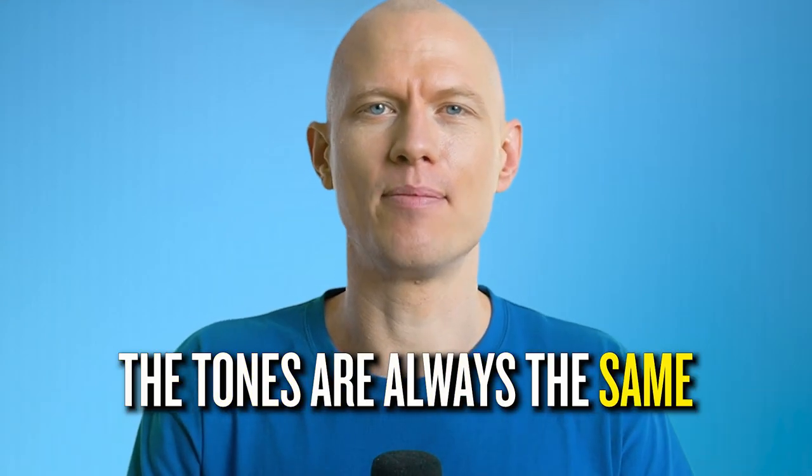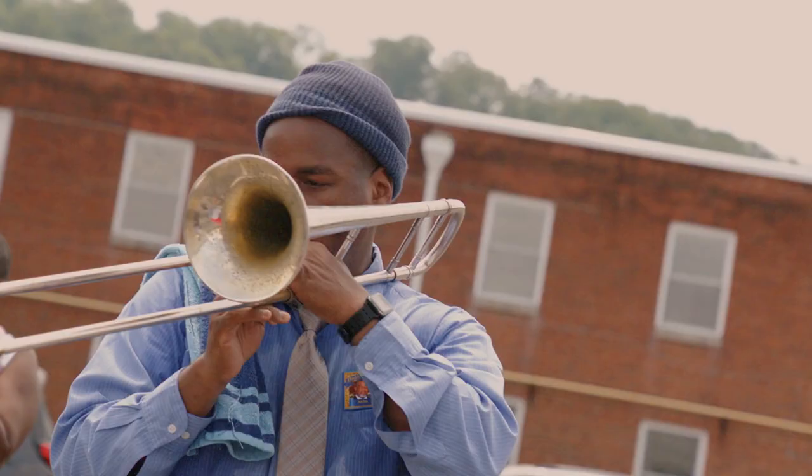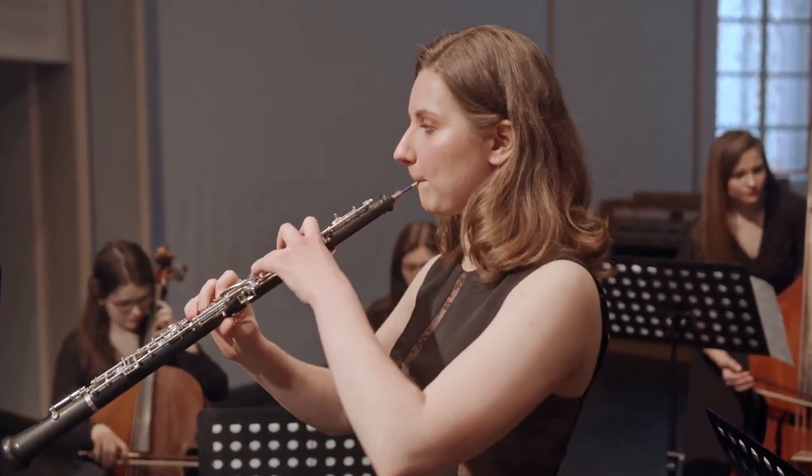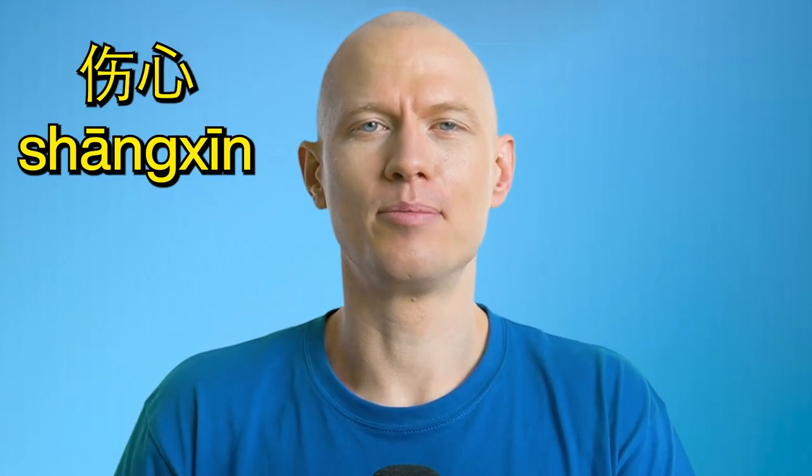Now, another cool thing about tones in Chinese, aside from the fact that there's only 19 tone pairs to worry about, is that there'll be many different words you'll learn in the language, but the tones are always the same. Think of it like a note played on an instrument. You might change the instrument. You might go from a trombone to a clarinet, but an A is always an A. And guess what? A first tone is always a first tone, even if it has completely different syllables attached to it. So for example, 伤心, broken-hearted in Chinese, is the same exact tones as 飞机, plane.